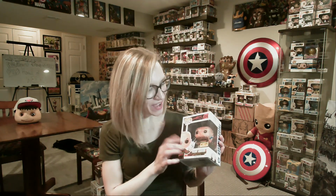Finally got my hands on the Freddy Krueger syringe fingers, and I could not be more freaking happy about it. So why did you want this so bad? Because you had a reason. Well, yeah, I had a reason. First of all, he's like the coolest Freddy Krueger Pop. I mean, yes, he is.